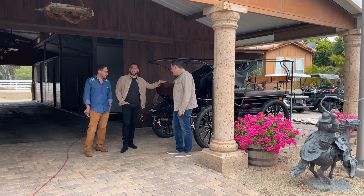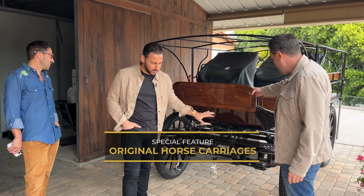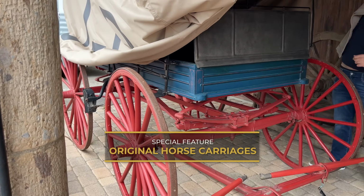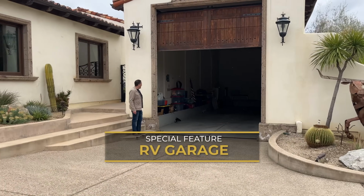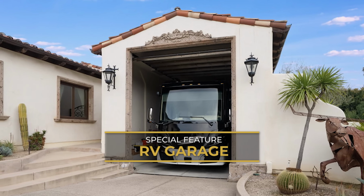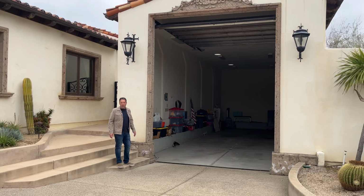Everything on this property, of course, is negotiable. Look at this, it's vintage, it's beautifully restored. You have another under here, I'll give you a quick peek, and look at how cool that is. See that? So let's take a look at this. Look at the height and scale of that. RV garage. You can make this into a car collector's garage. The unlimited possibilities here.